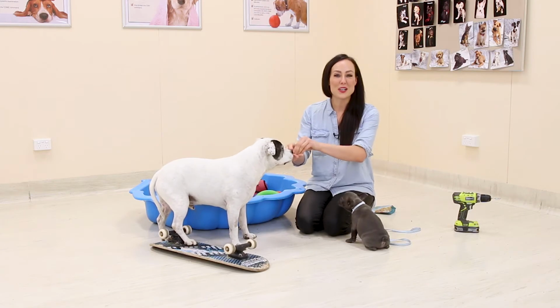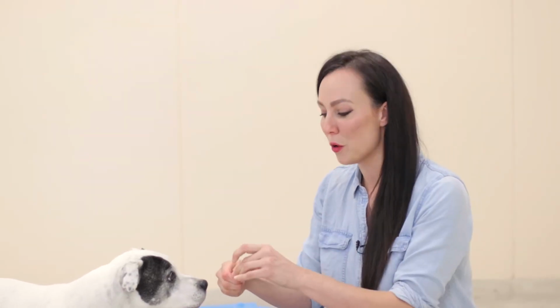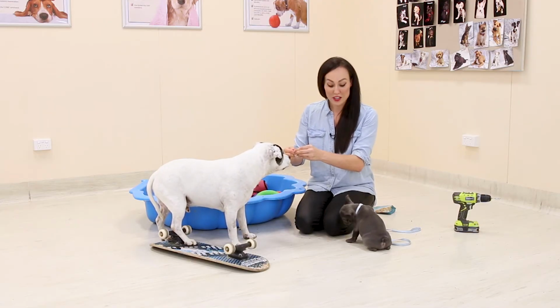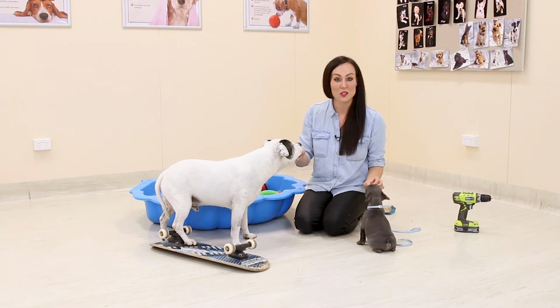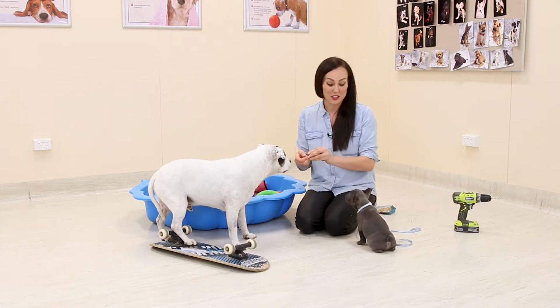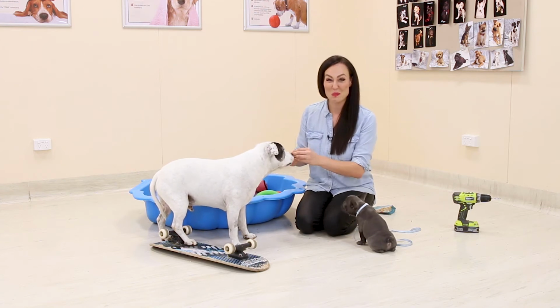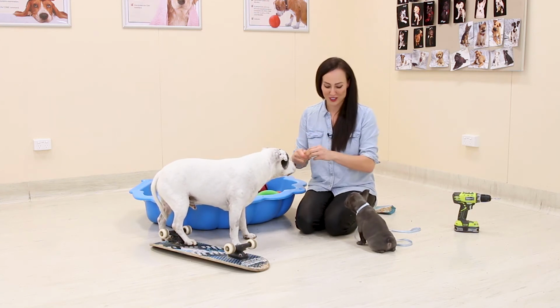The other thing we want to do is to capture or seize the moment when our puppy is showing some control. So a little bit of impulse control. And that's just the fact that he's just sitting here, he's not pulling, he's not getting up in Chester's face, he's actually showing very good social manners. In fact, he's showing better social manners than my old dog here, Chester.